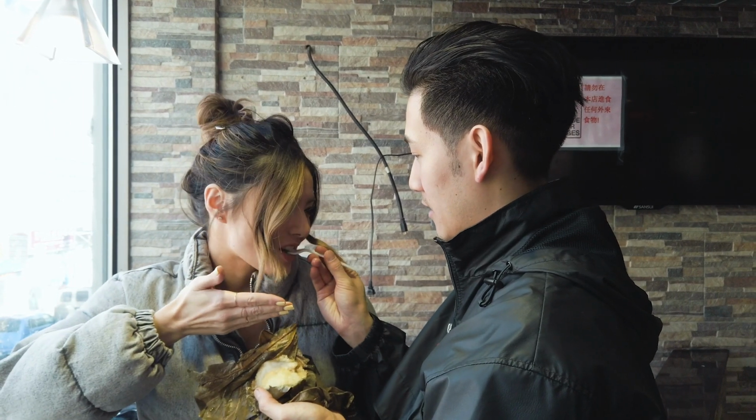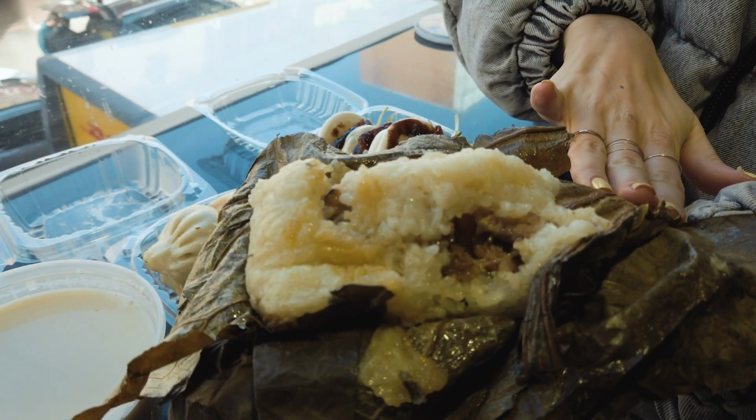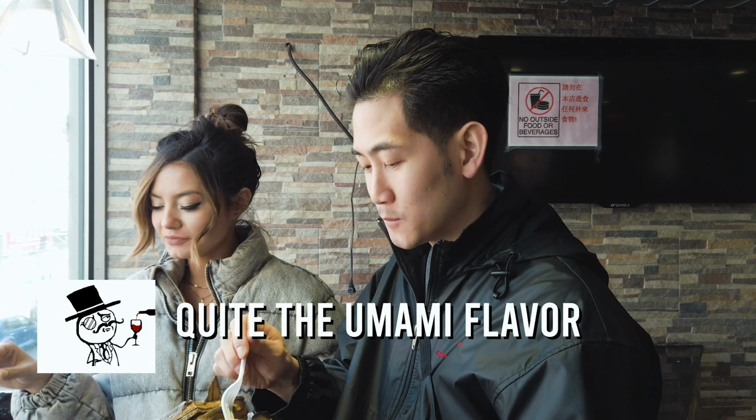Ooh. How's that? That's really good. They hooked it up, they put a bunch of fillings in here. Nothing worse than when it's like 95% rice, 5% filling. It's really good. The rice is really sticky and has all the meat juices in it. Yeah, when they steam the rice, it absorbs the flavor of everything else, the fats and salt, so it's a really umami flavor.